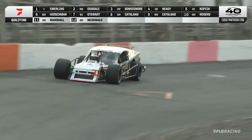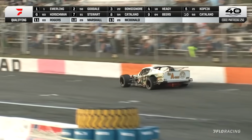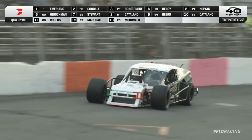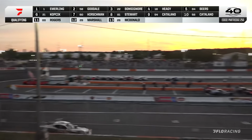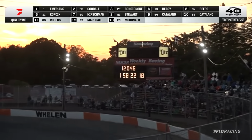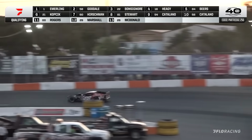Down the back straightaway, it's the driver that everybody's gunning after here in the late stages of the 2025 season. Your current point leader by 7 coming into this one is Austin Beers in car number 64. Beers with 12.152. That really needs to pick it up. He was 9th. What does he do on lap number 2? Austin Beers picks up some ground, but not nearly enough. Qualifying run number 5, or position number 5 for Austin Beers.